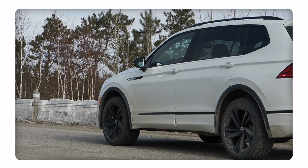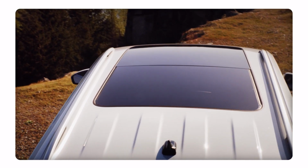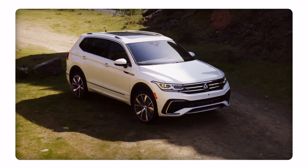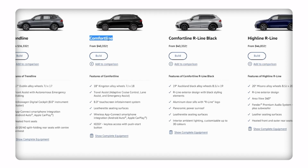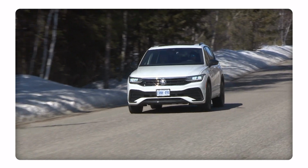My tester, the Comfortline R-Line Black, steps up the sporting appeal with 18-inch wheels, enhanced exterior styling elements with black trim, aluminum door sills, a panoramic sunroof, and customizable interior ambient lighting. Topping the model range from $46,832 is the Tiguan Highline R-Line, with 20-inch wheels, an around-view camera system, Fender audio, heated front and rear leather seats, and more. The Comfortline trim grade should serve most shoppers well with all modern must-haves, and the $3,000 step into the R-Line Black, like my tester, should provide a solid return on investment for the shopper after a more athletic experience from their Tiguan, with the power panoramic sunroof and ambient lighting package generating further appeal.